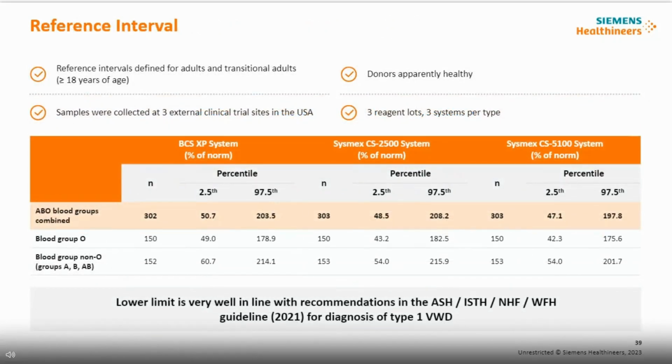As we were preparing to get this particular assay through the FDA, we were able to do a reference range study looking at those different blood groups. You can see patients who have blood group O typically have around a 49 to 178%, let's say, factor activity on the Innovent von Willebrand activity, and patients who have a non-O blood group go from 60 to 214% roughly.